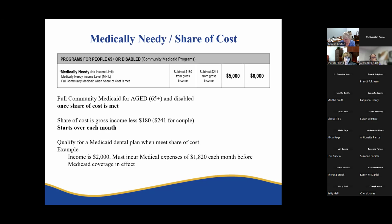He did the trust. We got him on community Medicaid until he got his Medicare, and then we got him on the QMB. So in other words, George was trying to incur $1,800 in medical expenses, and he'd have Medicaid for the rest of the month. And then it would start all over again the next month. Very difficult program to manage.